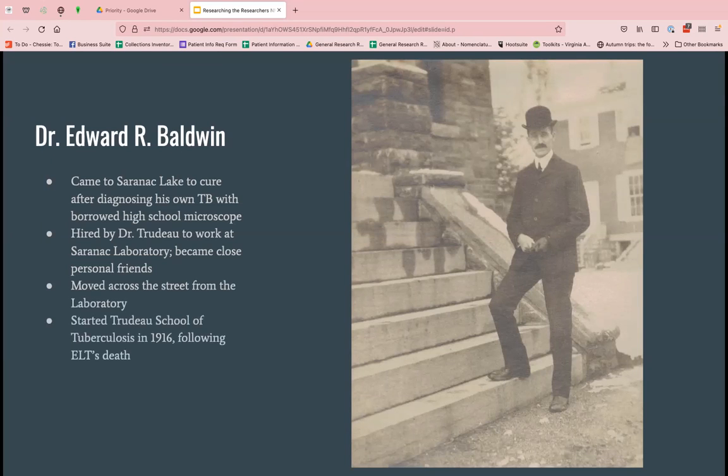Following Dr. Trudeau's death in 1915, Dr. Baldwin established the Trudeau School of Tuberculosis. This was a 6-week program for physicians who could come up to train in the latest methods of TB detection and treatment, and then take what they had learned back to their hometowns. And around this time, he also started the Trudeau Foundation with an endowment for the study of TB.